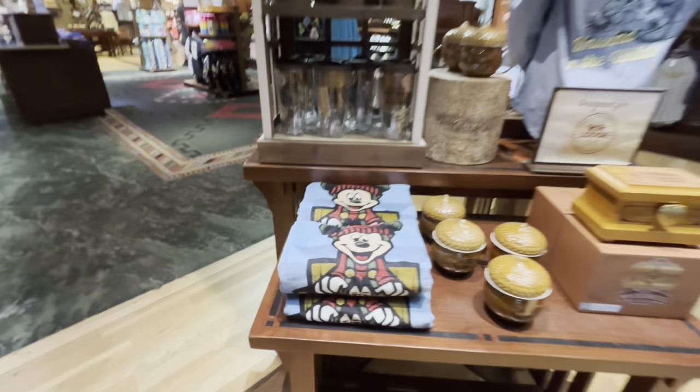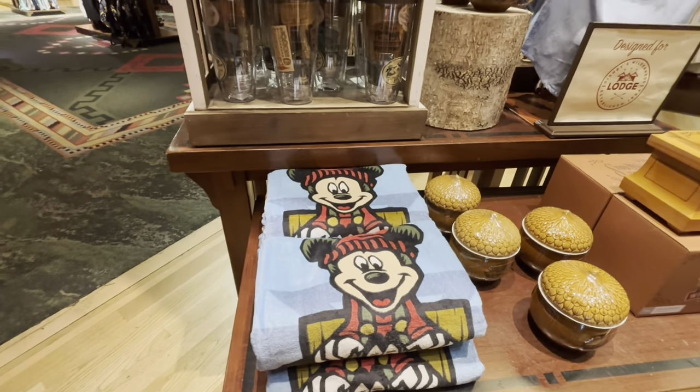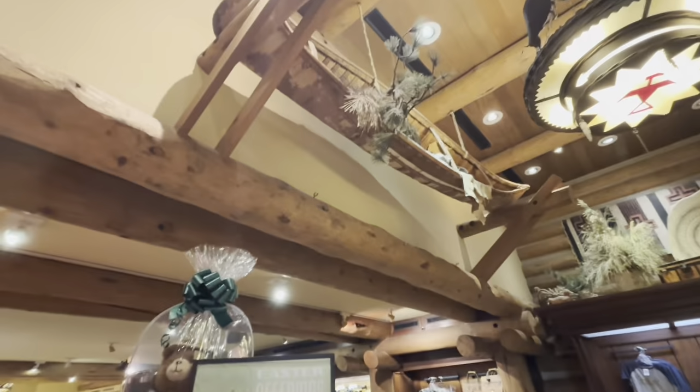In the store. And immediately, Lumberjack Mickey. Boom, welcome. I just noticed there's a canoe up there. Oh, check that out. Good catch. But look what we got here.